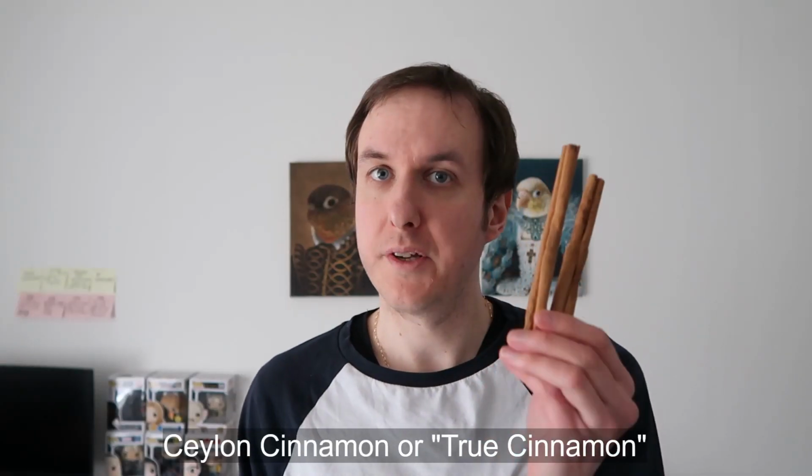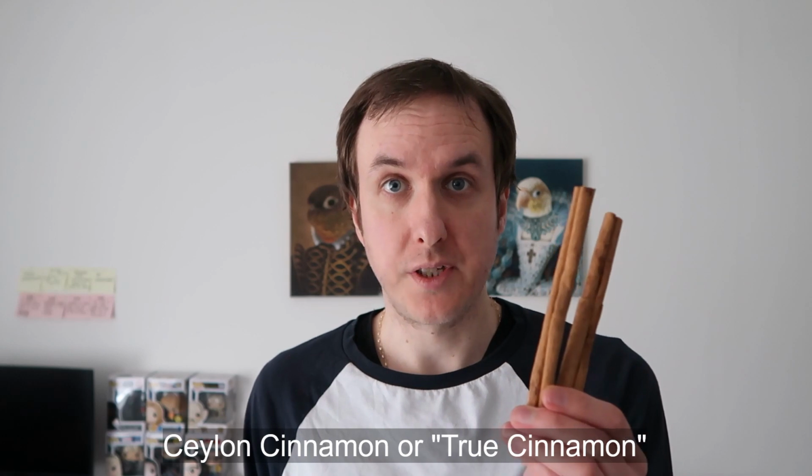So we also have cinnamon. Now this is Ceylon cinnamon, and I'll mention a little bit later why that name's specific. When you're serving the cinnamon, you can serve it as a stick, especially for a larger parrot, it might be fun to play with, or you can serve it as a powder. Either way is fine. This is also called true cinnamon, and I'll get into that now.